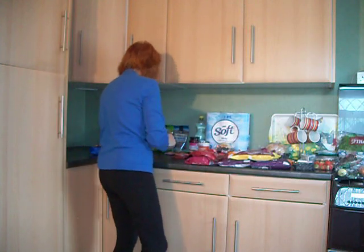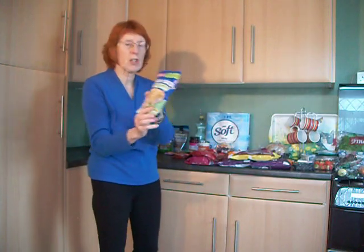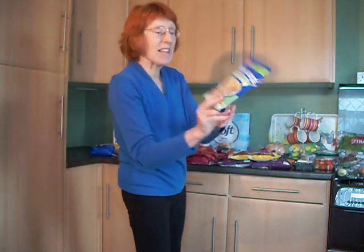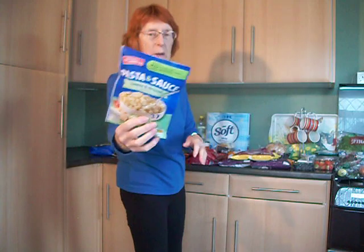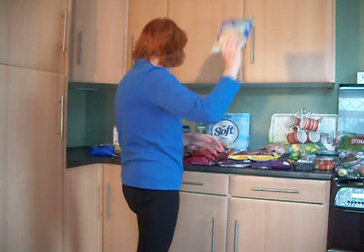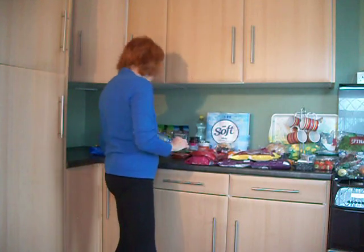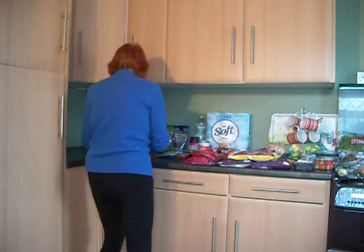Now pasta, this is an old favourite of mine, pasta and sauce, cheese and broccoli. Can't go wrong with that. Dead easy to do, 37p, takes a few minutes, but I usually add this to stews. So pasta in my stews.